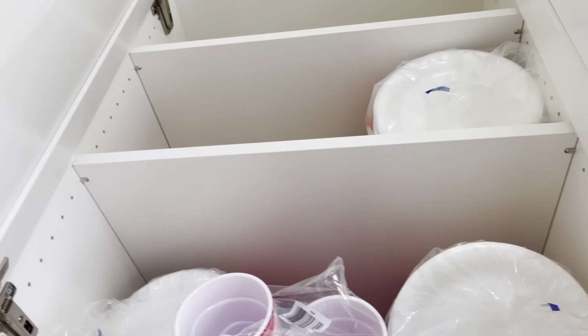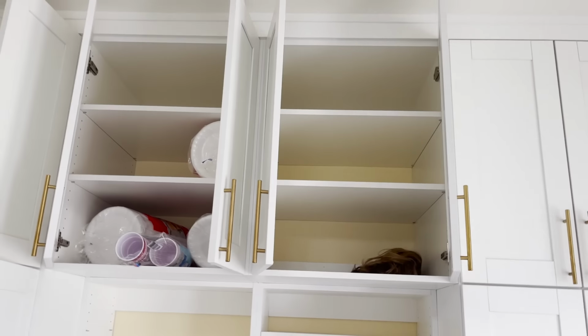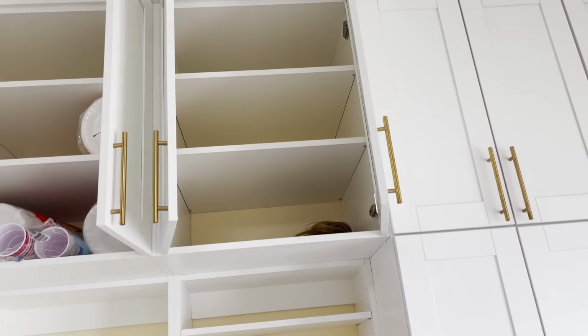And up here I have some paper supplies. I actually have an empty cabinet right there. That's nice. I got that wig that Cassidy used in her video, seeing if her family can recognize her. That was a great video.